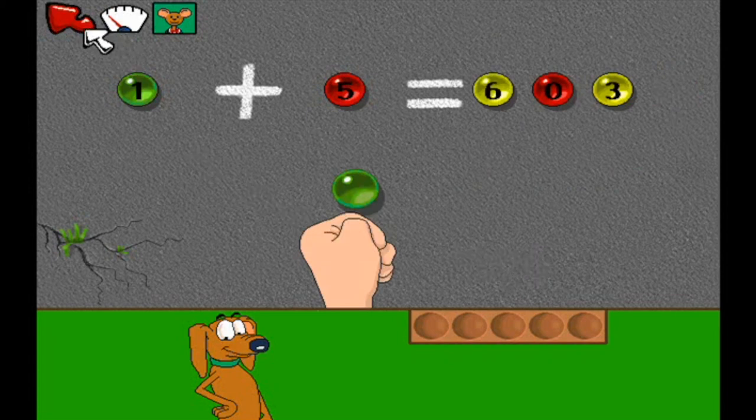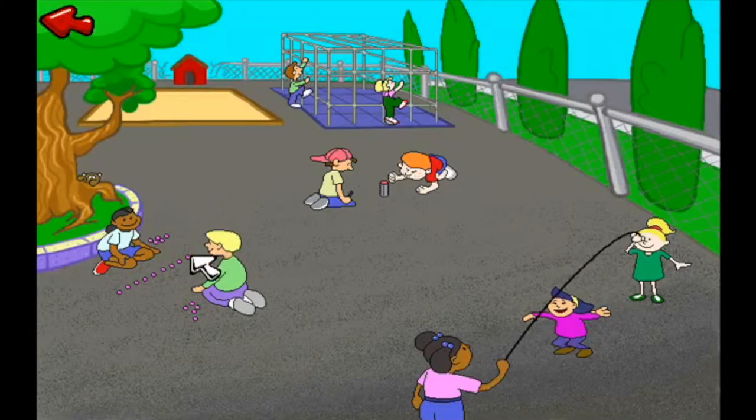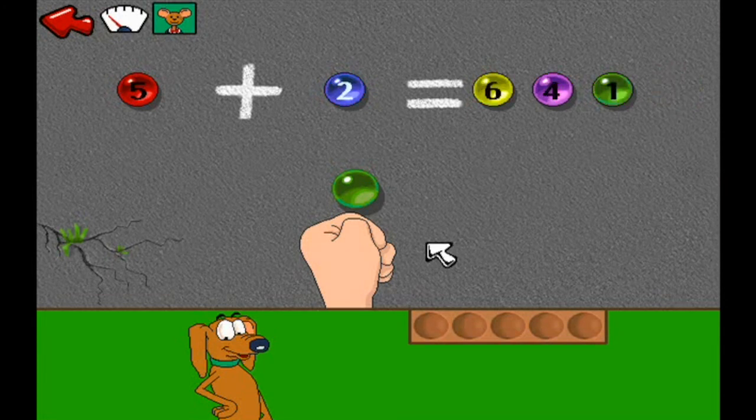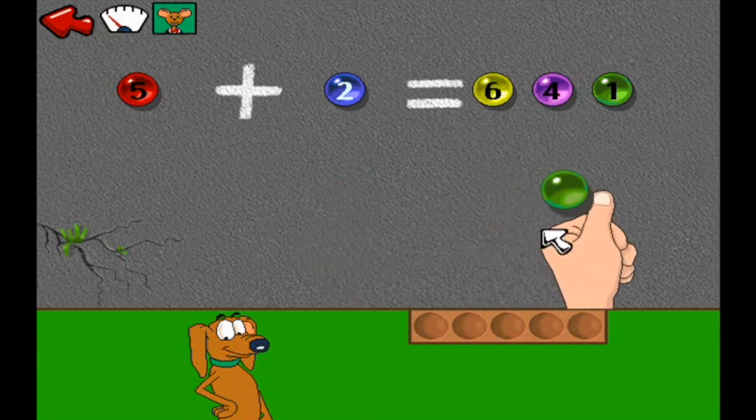1 plus 5. It feels great. Let's play math marbles. You have to shoot out the marbles that don't belong in the answer. 5 plus 2. Great job! You now have 2 marbles.